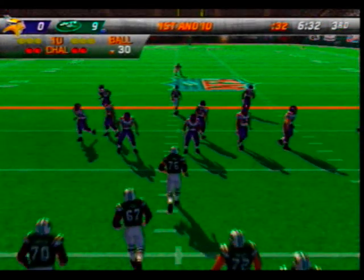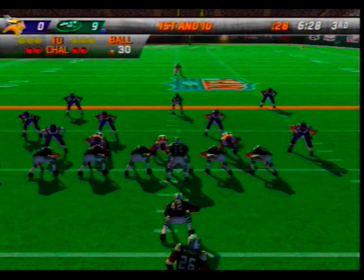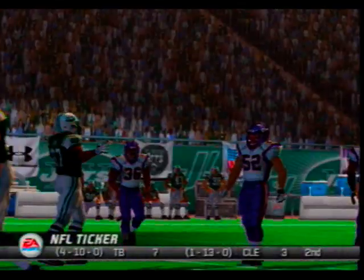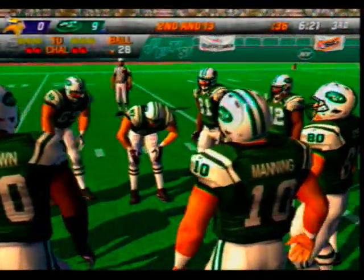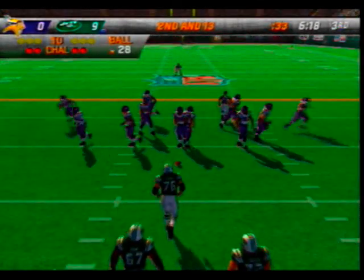Ball on their own 30. Ball on the 30-yard line. They'll go from the I formation on the carry. The offensive line didn't get much of a push on that play, and the runner is stuffed. As soon as he got the ball, there was a defender in his face to knock him down. Second and long coming up here.